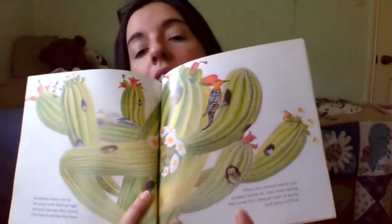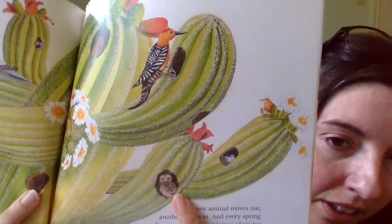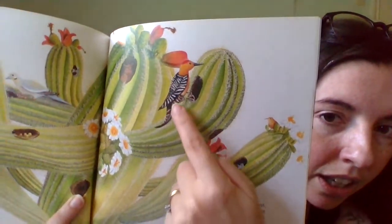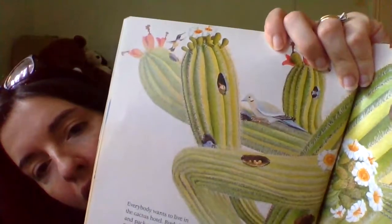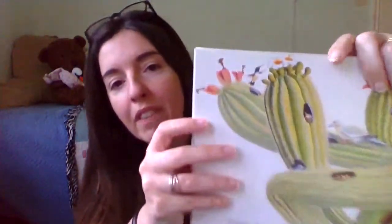I see an owl. Let's get close. I see some eggs. There's the fruit. Another Gila woodpecker. Looks like a dove. Oh, and look, one of my favorites.